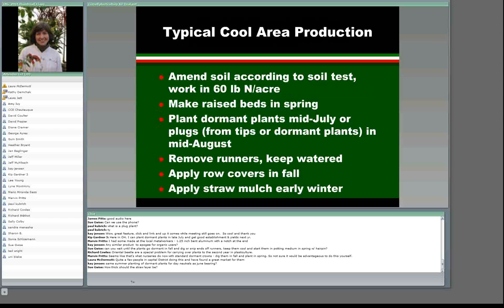And then plant dormant plants. Mid-July works well for us. You need to adjust that for other regions. The further north you go, you seem to need to go a little earlier. Further south, you can go a little later. Or use plug plants, and you can use those from either tips that you root yourself or from dormant plants in mid-August, or tips if you can get them from a nursery.